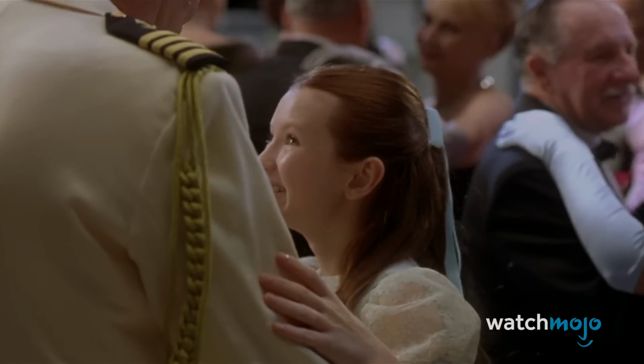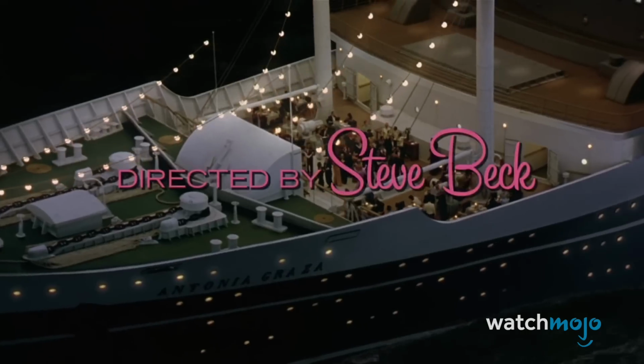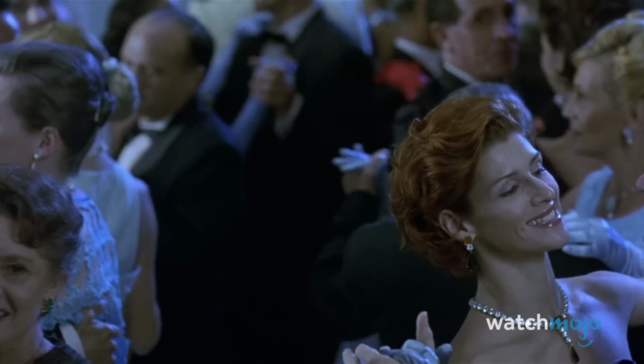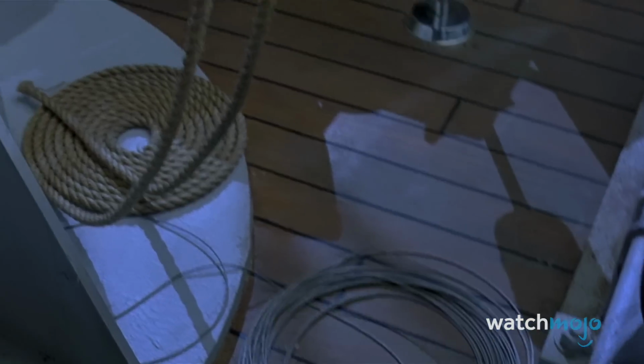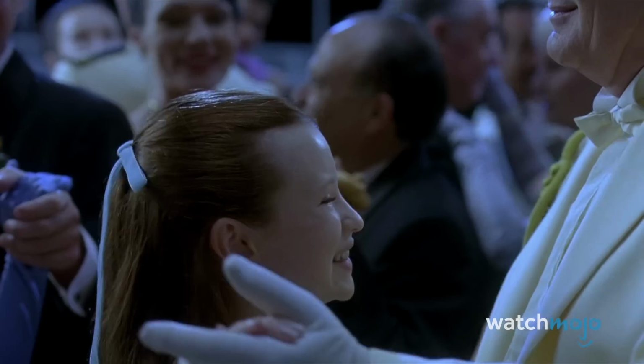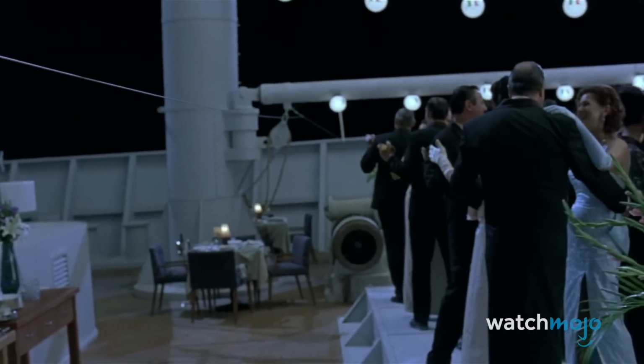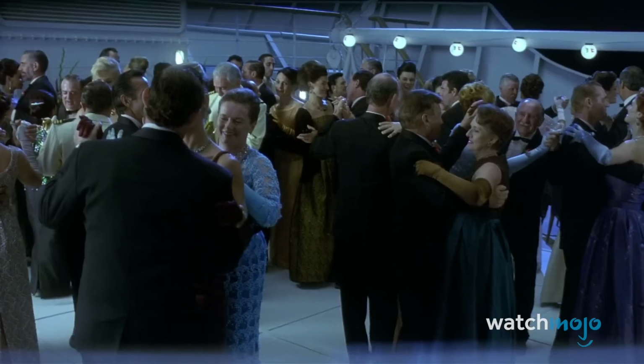Anyone who's seen Ghost Ship has likely remained scarred by the opening scene. It's the early 1960s, and the rich and extravagant are enjoying a soiree on deck of the Italian ship MS Antonia Grazia. It's a lovely night for a dance, and all are enjoying the live music, including a little girl who finds herself cheerfully dancing with the captain.